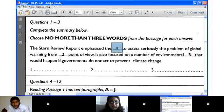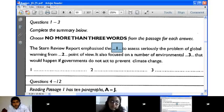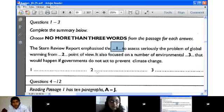Well, it's got to grammatically fit in the blank. Okay? So, what I get when I review the Stern Review report: emphasized how about the importance. Okay, let's think about this again. The blank to assess. Wait a minute. To assess is an infinitive verb. The blank. You know what? It has to be a noun. After an article, I have to have a noun. Okay? This has to be a noun. Unquestionably. It cannot be an adverb, an adjective, or a verb. After the, a, or an, I have to have a noun.